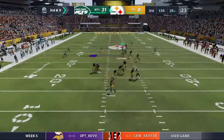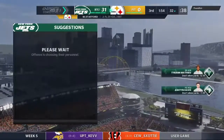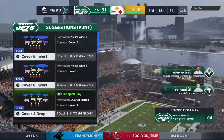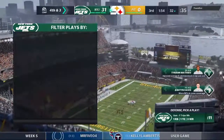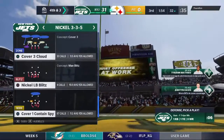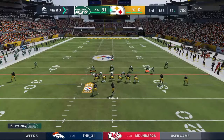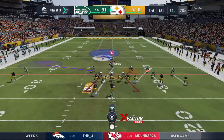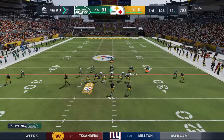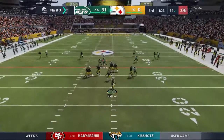On 3rd down, Stafford. He'll find Juju Smith-Schuster, and he'll be out of bounds across the 30-yard line. The completion good for only 6, and that'll bring up 4th down. The defense is not leaving the field. They're going to stay out and go for it on 4th and 3. They are going to go for it.